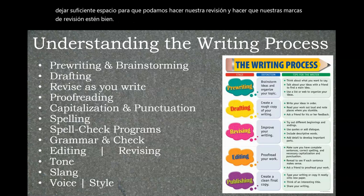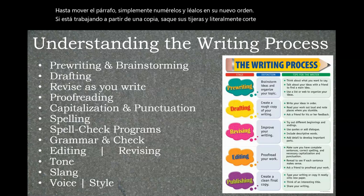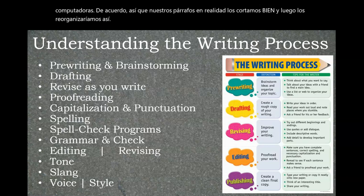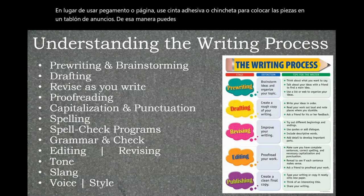To move paragraphs, simply number them and read them in your new order. If you are working from a copy, take out your scissors and literally cut the paragraph into pieces. Now, that's what we did when I was in school because we didn't have computers, okay? So our paragraphs, we actually cut them up, okay? And then we would rearrange them like that. Instead of using glue or paste, use tape or thumbtack the pieces to a bulletin board. That way you can continue to move the pieces around until they are in the order that best works for you.